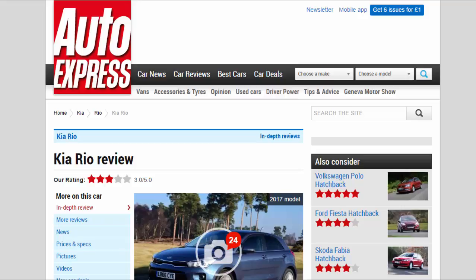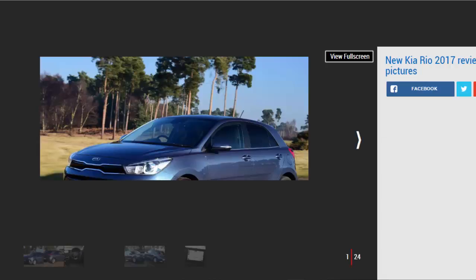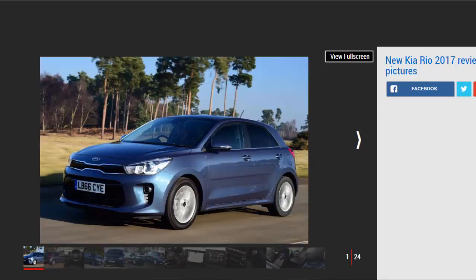Kia Rio review. Our rating: 3 star. The Kia Rio is a good value, practical super mini with a great 7-year warranty, but it is far from perfect. For: decent practicality, punchy turbo petrol engine, 7-year warranty. Against: unexciting design inside and out, firm ride, mixed cabin quality.